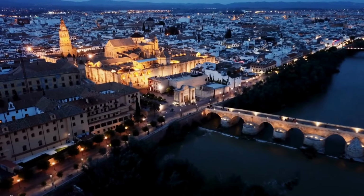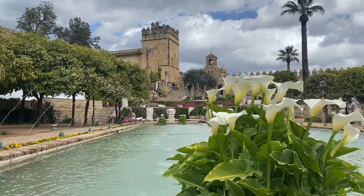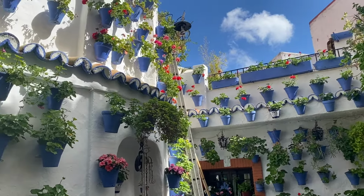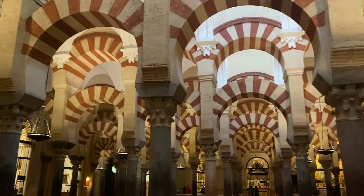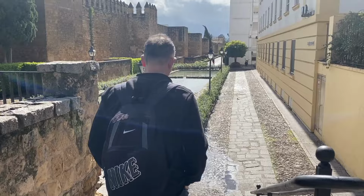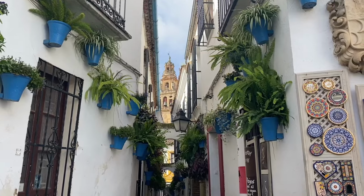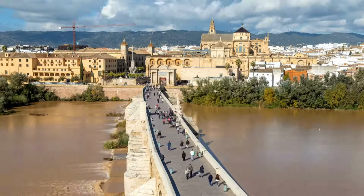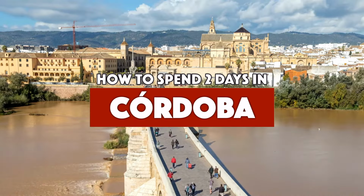Cordoba is the third largest city in Andalusia in southern Spain. A city lost in time, Cordoba's historic centre retains a quaint old-worldly charm and is home to one of the most beautiful buildings in Spain, the Mezquita. We spent a couple of days in Cordoba this year and fell in love with the city's many historic monuments and its quieter, more laid-back pace. In this video, we'll be showing you what to see in Cordoba in 2 days.